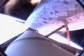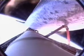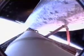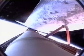Standing by for main engine cutoff. That'll be followed a few seconds later by the separation of the external fuel tank. Booster officer confirms main engine cutoff, standing by for external tank separation. External tank separation confirmed. Discovery now in its preliminary orbit. The centerpiece of Japanese space science, Kibo, completing the first leg of its journey to the International Space Station.